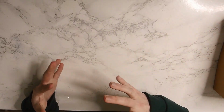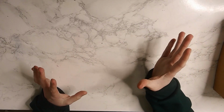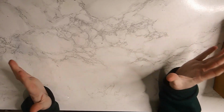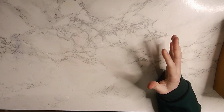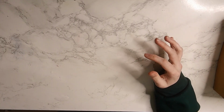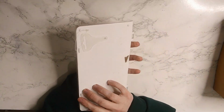So let's start on the palettes. And I'm not going to do these in any particular order. I just got them out and put them around my desk. Literally, I'm surrounded. We're just going to do them in random order by what's close to me and what I can grab. So the first one, I think it was a Christmas present.